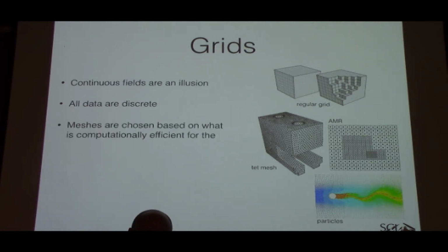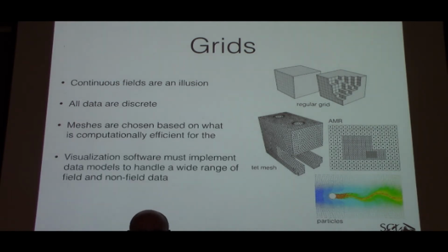And they're connected in a certain way, sometimes implicitly, sometimes explicitly. And these meshes, especially in computational science, are chosen based on what's most computationally efficient for the simulation. Looks like that got cut off there.